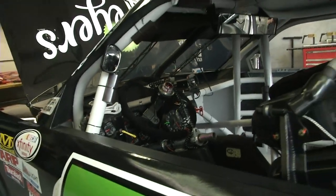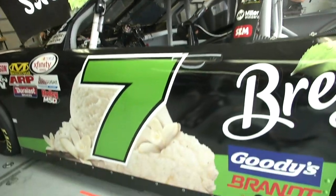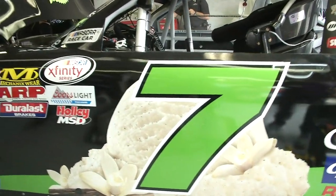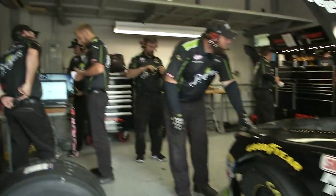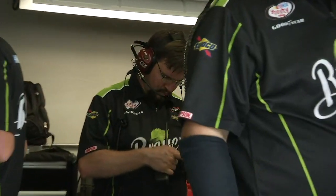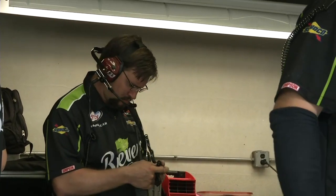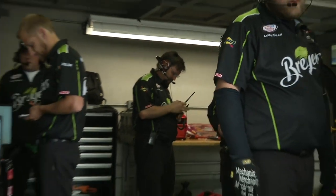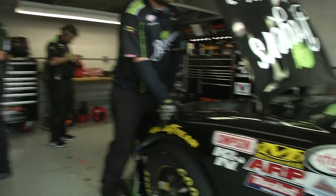Fastest in practice, Justin Allgaier. It's not melting in this heat. That must be some serious ice cream right there, but it's not melting in this heat. But the number 7 boys, Bill Mayers over there, the interior guy, his wife won a big race at Charlotte Motor Speedway, proving that he is definitely not the best racer of the family, but she's got him beat.